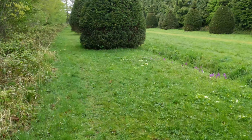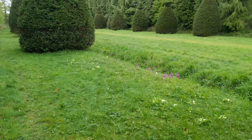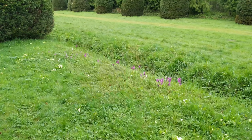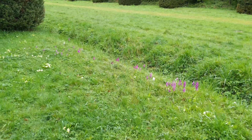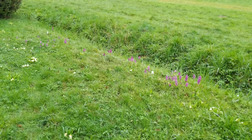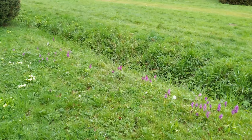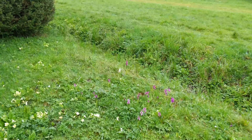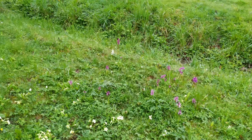So I'll share these with you. Amazing. It's the only patch of early purples I've seen in this entire wood so far, albeit only in 10 minutes. But there are two white ones, so yeah, brilliant, absolutely brilliant.